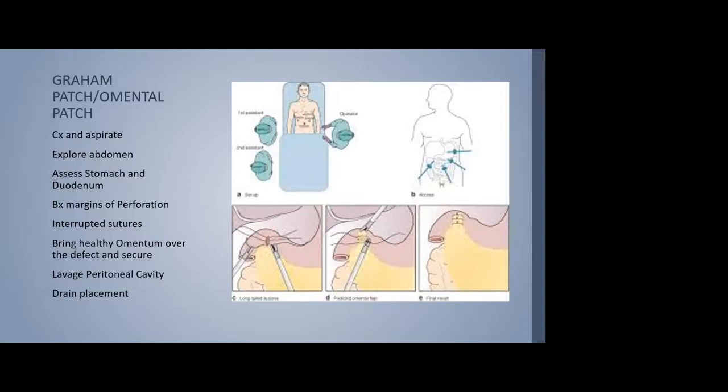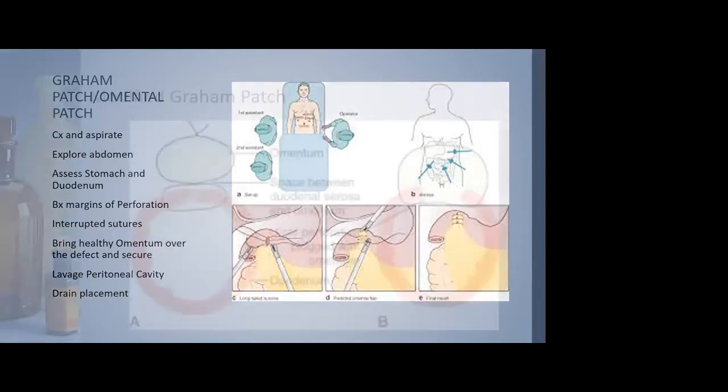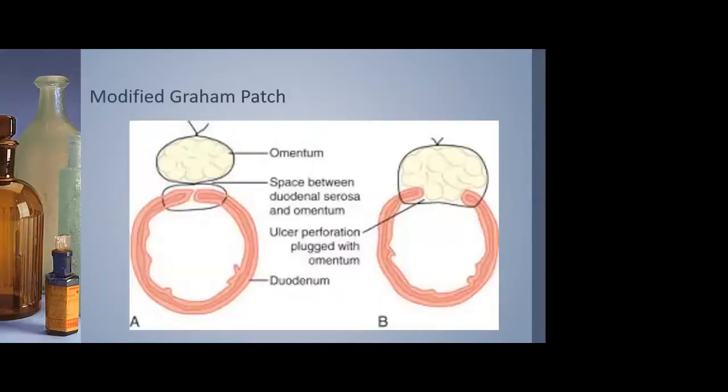Something else to bring up in regards to possible surgical intervention is the modified Graham patch. The modified is on your left, image A, and the Graham patch is image B. With the modified, in your initial throws of suture, you approximate the edges of the perforation first and secure that down with a knot, then bring in a healthy tongue of omentum, securing that secondarily over top in the same snug fashion.